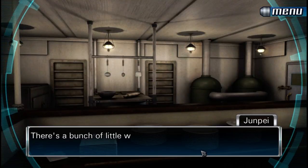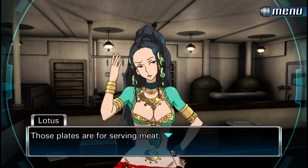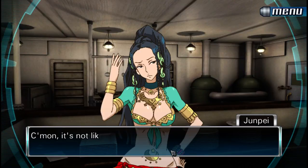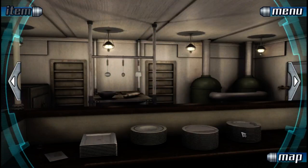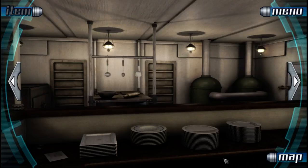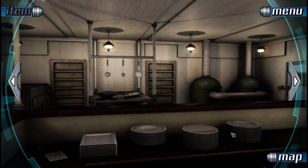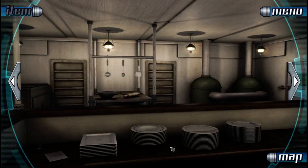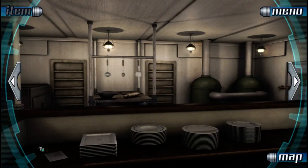Oops. Oh, there's a bunch of little wavy ridges on this plate. Well, those plates are for serving meat. You really are ignorant, aren't you? Oh, come on, it's not like I need to know this crap. Jeez. Wait. Specifically for me? What are the little nuances and differences between every... Okay, okay, the soup plate is obvious, but appetizer plate? Seafood plate? Meat... like... plate for meat?